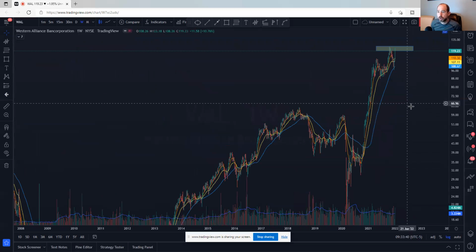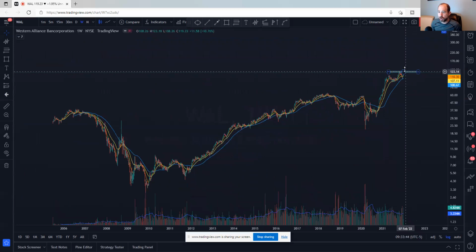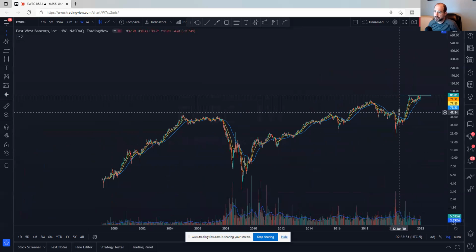WAL, again, similar to all the other ones. This is Western Alliance, trying to get all-time highs, maybe a little bit extended. Just watch it for now. And EWBC is last in this group. Similar to all the other names. Again, it's a beautiful look to it. A breakout here would be very, very bullish.